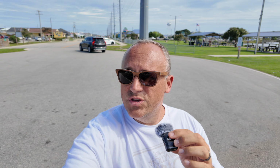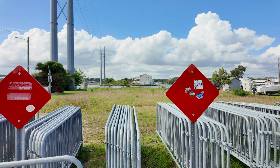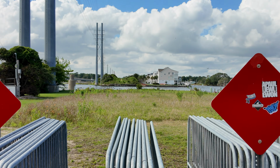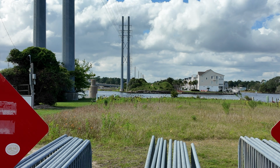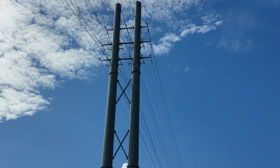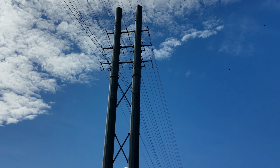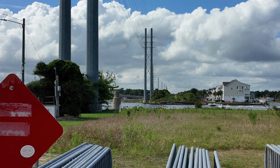All right, I made my way down here to the very end of Roland Ave. This is where the old swing bridge used to extend across to the mainland from Surf City Beach. Right there, a lot of old photos. You can still see these old big poles right here with the power lines guiding them across the waterway, and the bridge set right next to them. It's really easy to see in those old photos.